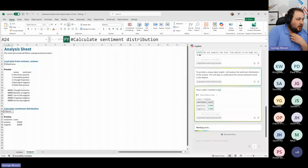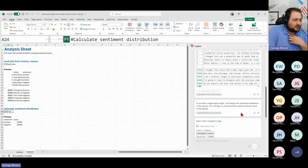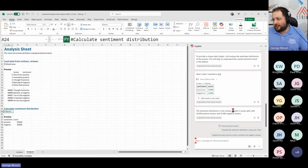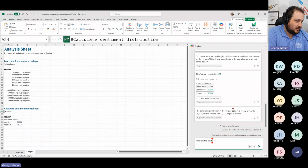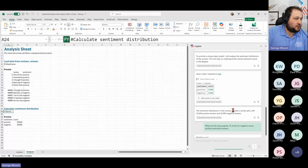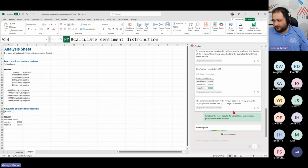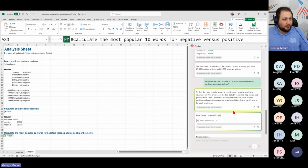Okay, so it looks like it's still going. Okay, in this case, it looks like it's trying to give me a few more insights. The sentiment distribution is evenly split. Okay, interesting enough, I guess. Let's see if we could do something more interesting. And let's say, what are the most popular, let's say 10 words for negative versus positive sentiment reviews. All right, and we'll see if this works. And then I'll probably close out the session here, give you some resources, next steps, and so forth.